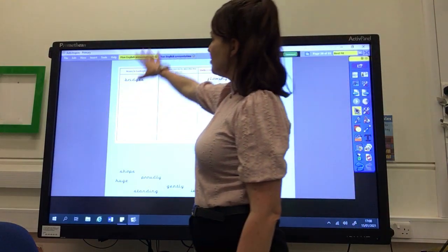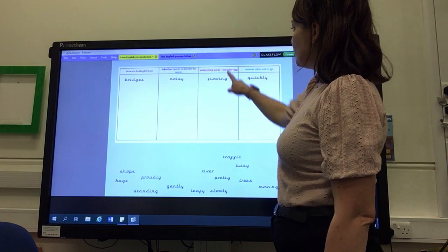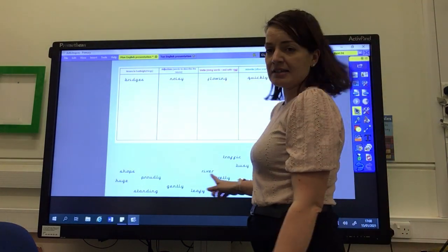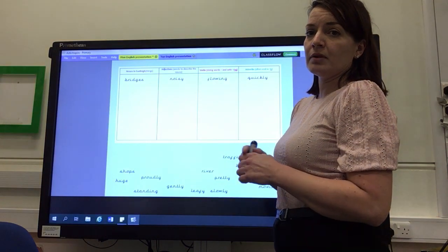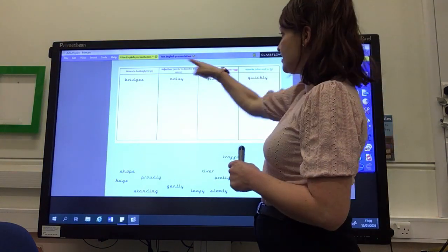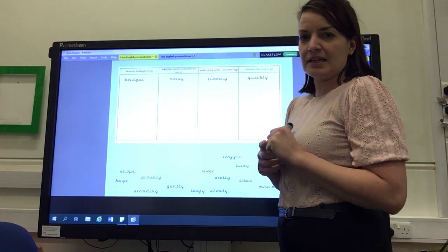You just need to sort all the nouns into this column, all the adjectives into this column, all the verbs into this column, and all the adverbs into this column. And you could cut and stick the words, or you can write them onto the sheet, or you can write them onto a piece of paper and just do the headings: nouns, adjectives, verbs, and adverbs. Don't forget to email it in.